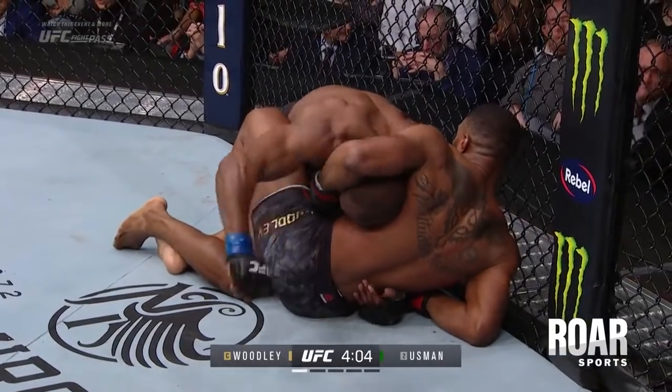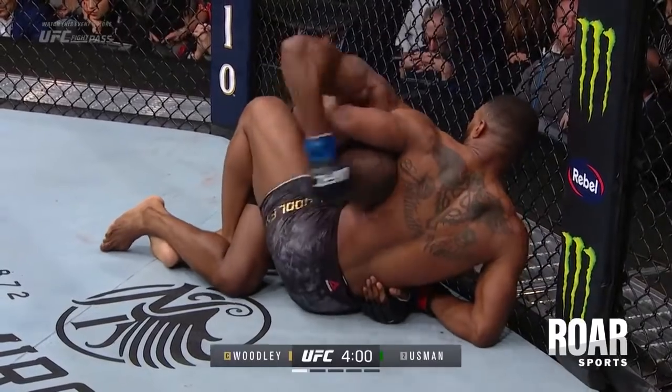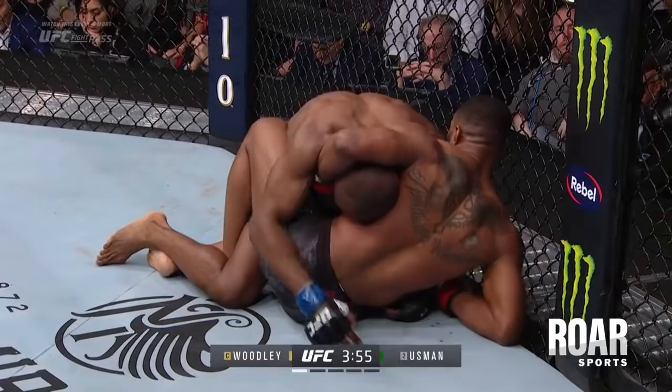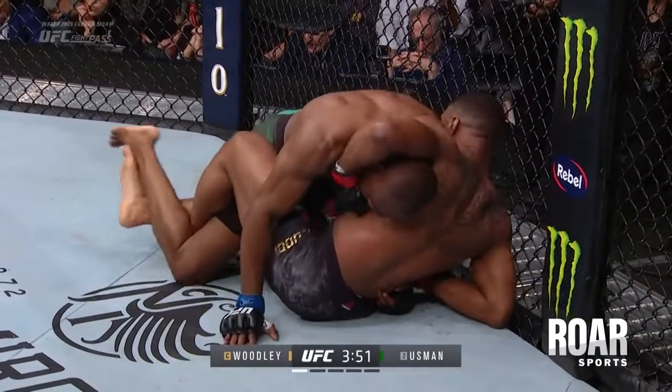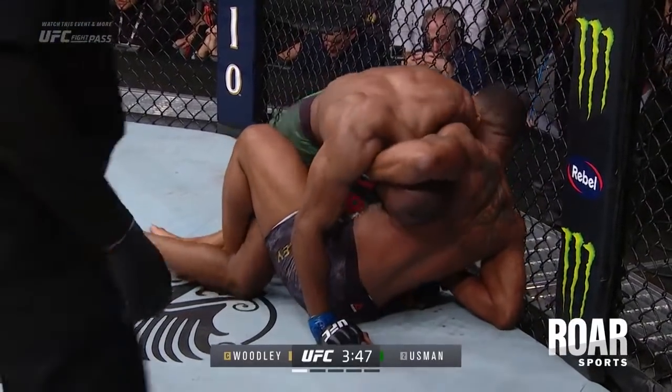He doesn't have it at all anymore. He doesn't have his hands clasped together. But now Kamaru is on top. So right now you got Woodley holding on to the chin, but it kind of burns the arm out when you just squeeze like that. So Usman's okay here. He knows he's safe, so he's just kind of softening it up.